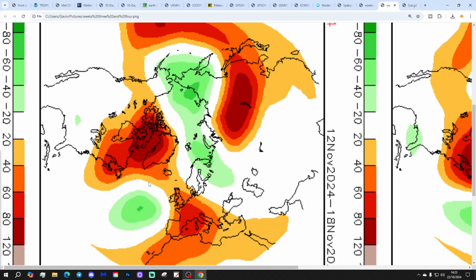This is a big change from what we've had through the autumn so far. So it does look as though we could be shaping up for an autumn of two halves. Generally very unsettled in the first half of the autumn, and then a lot drier into the second half of the autumn. Possibly, but we shall see. It's all speculation, but that's how the models are looking today.